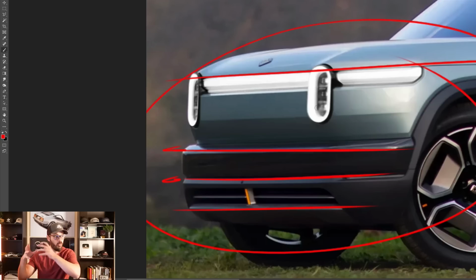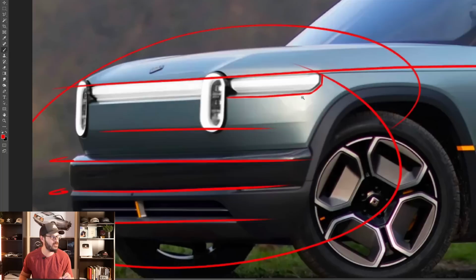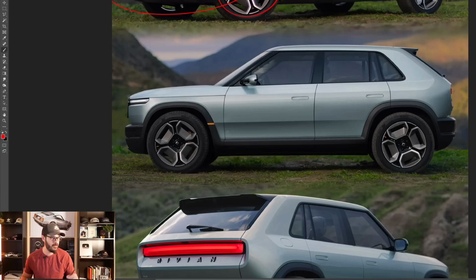I love all these lines and small little chamfers. There is a small chamfer housing the key graphics here as well, and we have some small lines up here on the hood, looking nice. The wheels, if they were on any other car, I would not be a fan of, but since they are on this car with the very geometric shapes overall, I think it looks very good.